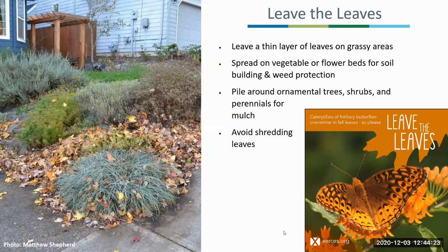And I wanted to include this picture. It's such a beautiful picture of fritillary butterflies. By leaving the leaves, you are providing really essential overwintering habitat for the caterpillars of these butterflies. And that's just one example of many pollinators that need overwintering habitat in leaf litter.